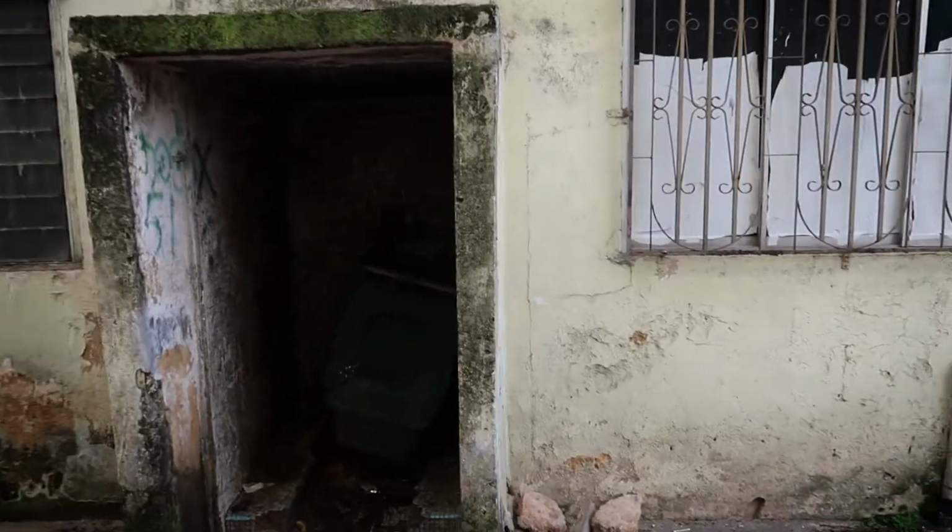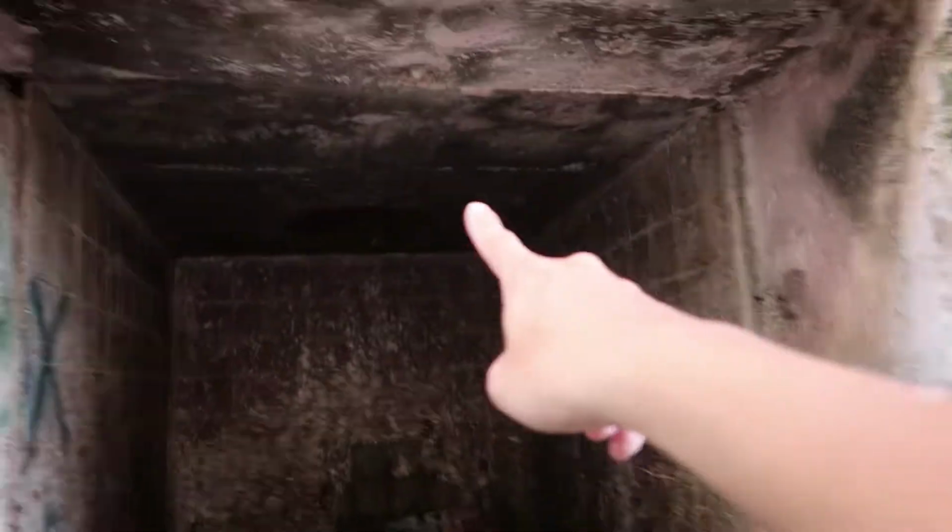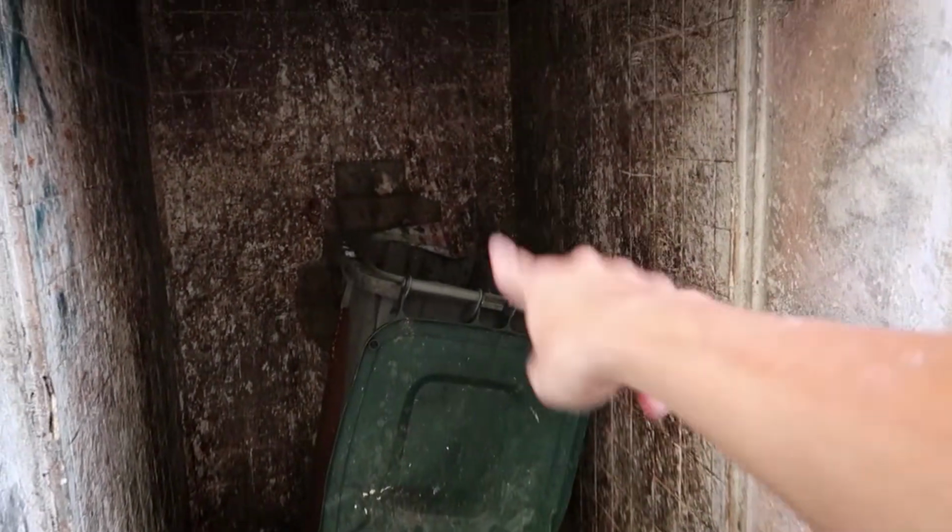This is the rubbish dump area. So basically they put a container here and then there's a hole. People on top just throw their rubbish down and it just lands in here. So if it doesn't land in here, ta-da! Okay, it smells real bad.